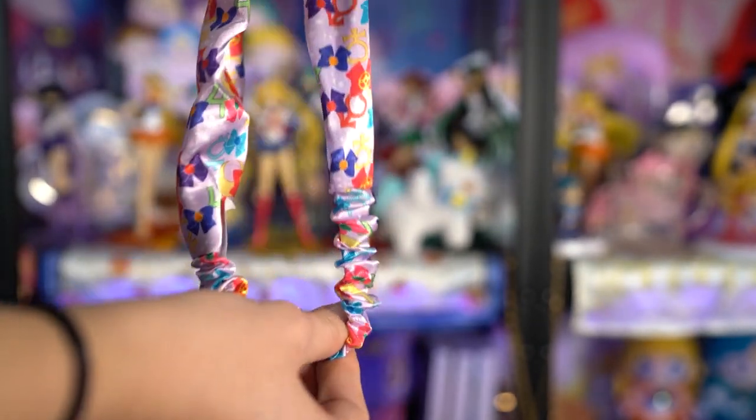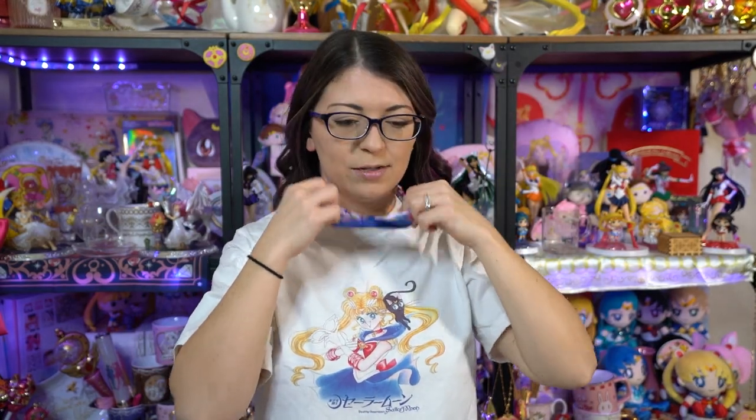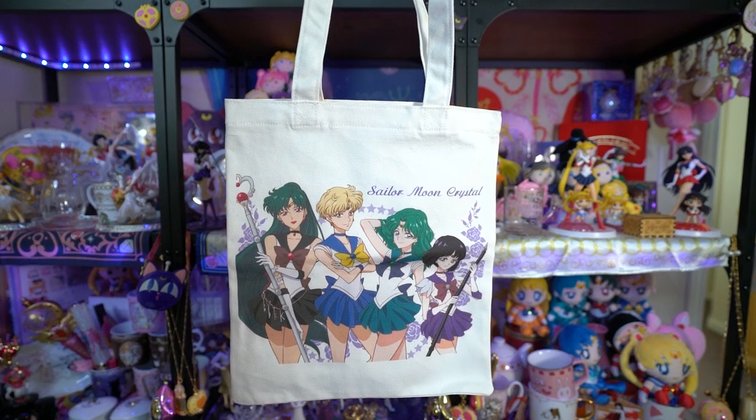I hope it fits my head. I find sometimes these little headbands don't fit my head, which is not the funnest thing in the world. It fits. Yes, it fits. Yes. I've been looking for one of these for a while and this one is adorable, so I had to get it. I also got a couple of canvas bags because I use them all the time to go shopping.